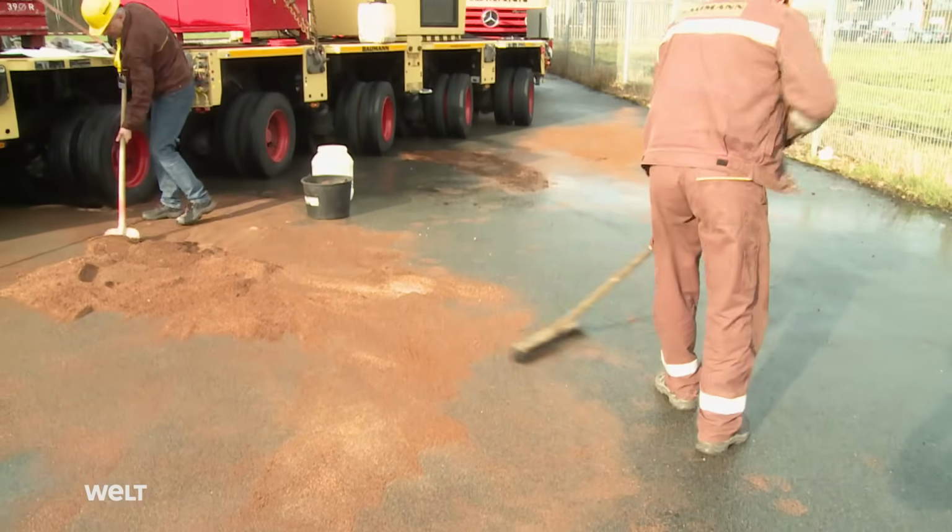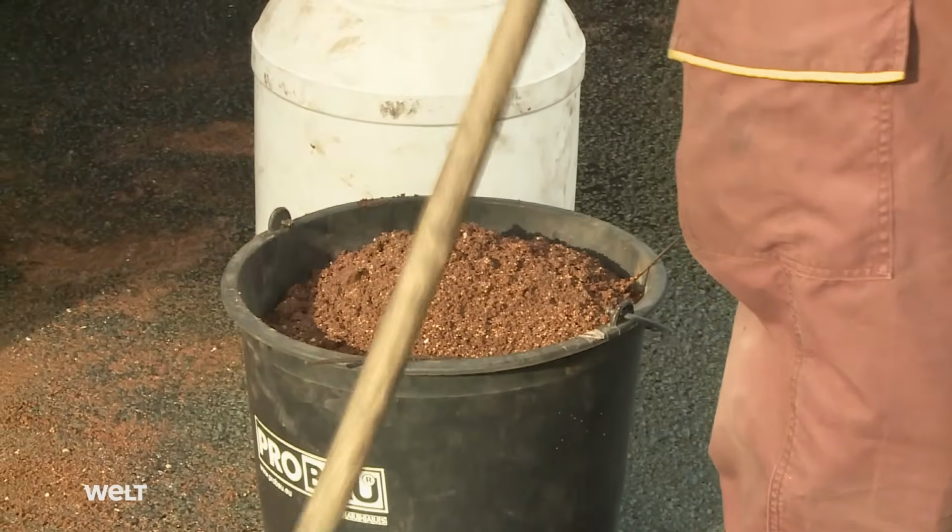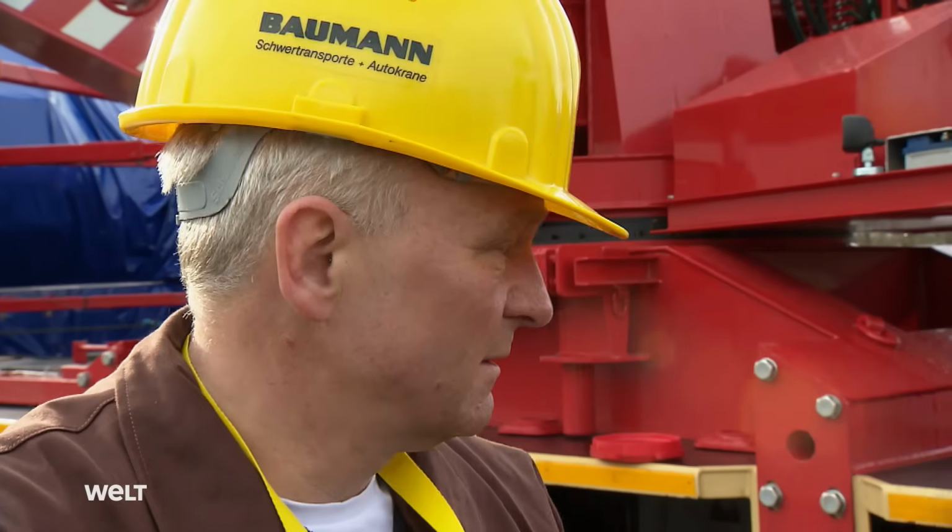Manfred Mewes, the team's boss, also helps with the cleanup. As the transport manager, you're not an idle bystander. You're part of the process. And when sweeping and scooping up are needed, you help out. During that time, our colleagues can deal with the technical side. I don't have much of a clue about that. I then help out here.